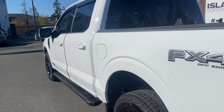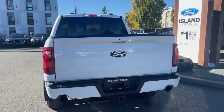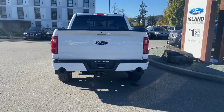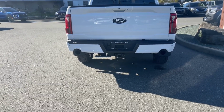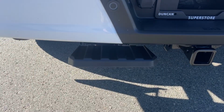Driver's side capless easy fuel gas filter, the FX4 off-road package, which includes skid plates. In the rear, you're seeing the LED light, and just above the handle is where the backup camera is located. Backup sensors on your bumper, and you have a 4 and 7 pin connector as well as a trailer tow hitch. And you're seeing this nice little step. I'm just going to come in close here, and you can see that there's integrated step there.